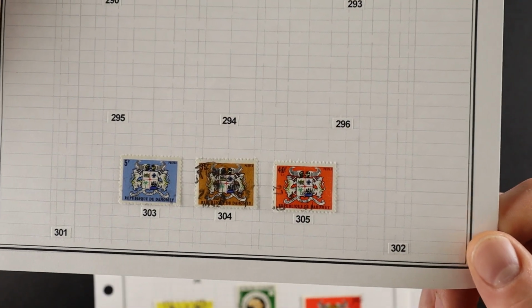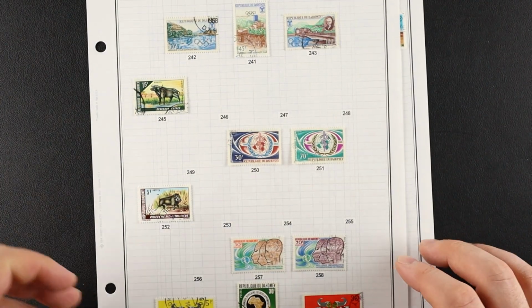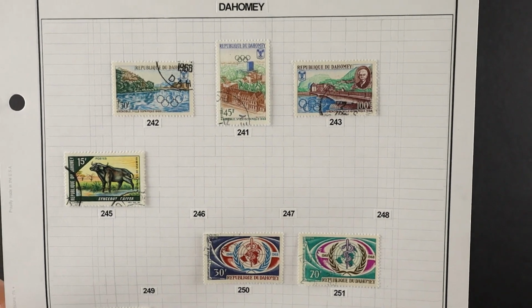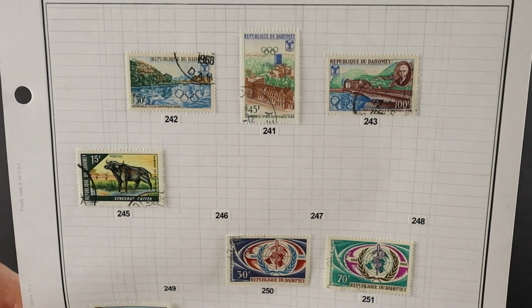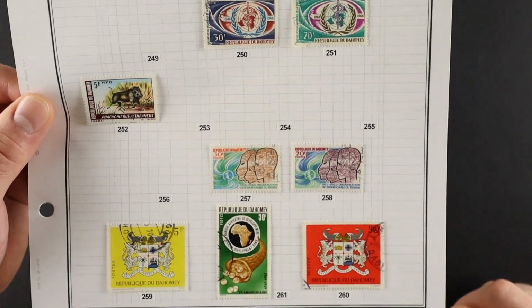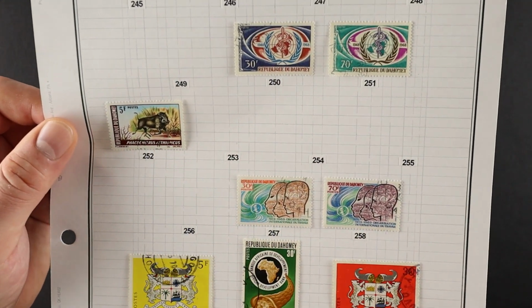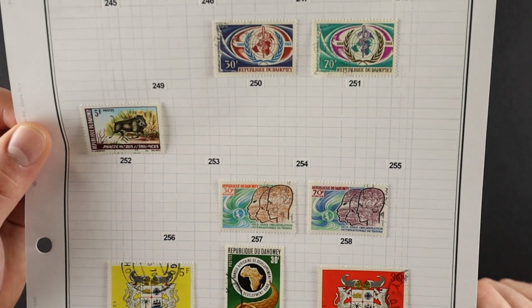Okay, a little trifecta of stamps here. We're almost done here. We'll move on to the next country. It's probably a water buffalo or something. Looks like it. Don't want to tangle with those guys. Man, 1,000 pounds of muscle rip you up. Oh, cool. I'm forgetting what that's called. Warthog or something.